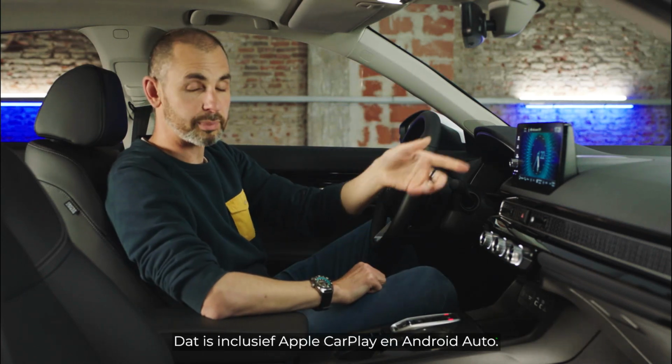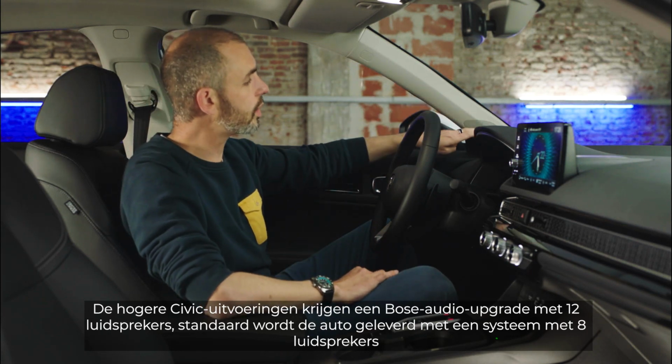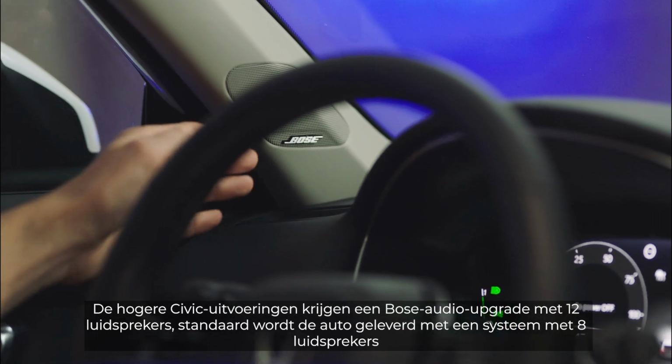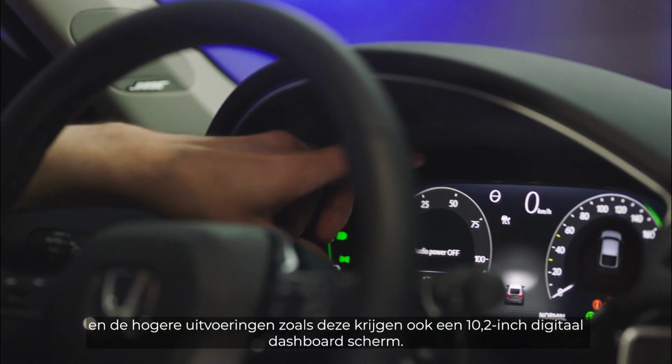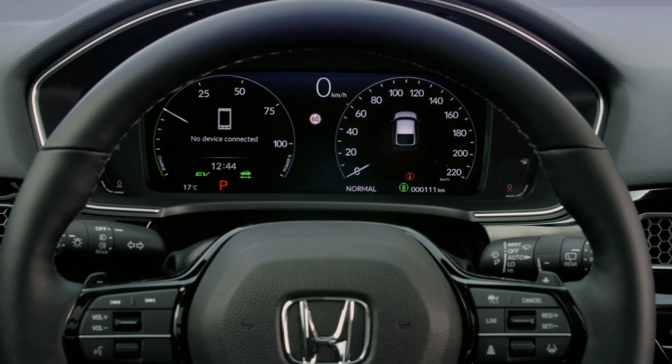That incorporates Apple CarPlay and Android Auto. Top spec Civics get a 12-speaker Bose audio upgrade. As standard, it comes with an 8-speaker system, and top spec cars like this also get a 10.2-inch digital binnacle display.